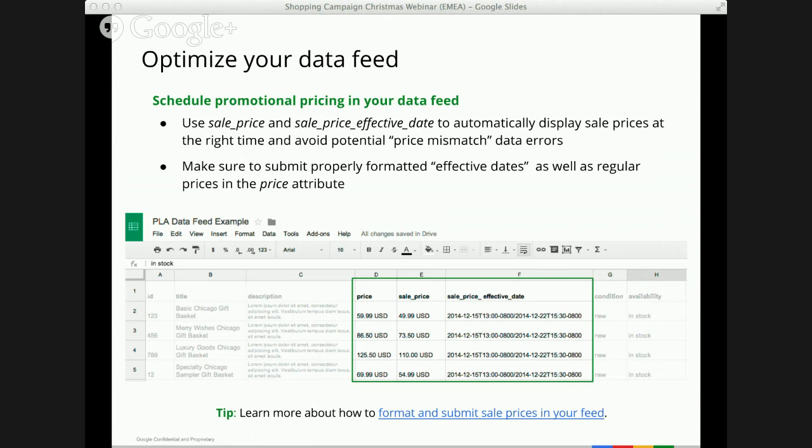One last tip in terms of optimizing your feed, you do want to think about any sale prices that you want to include for your products. This goes back to that retail calendar planning that we did in September, but essentially if you know that something is going to go on sale for 3 or 4 or 5 days, use the feed attributes sale price and sale price effective date to schedule those price changes. This allows you to avoid that price mismatch error that I just talked about, because automatically, as soon as the date you specify takes effect, we'll change that price in your product listing ad without you having to do it manually.